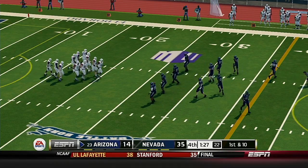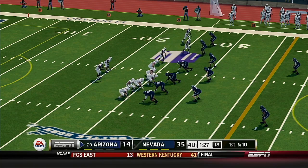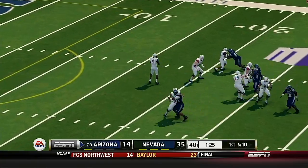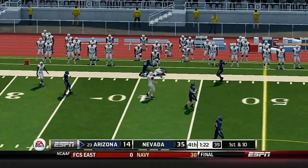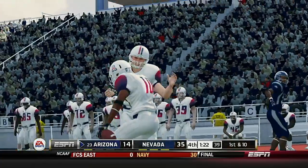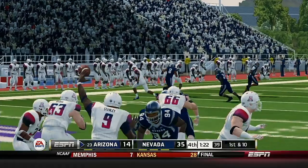Last drive ended with as good a result as you can hope for, and I'm sure they'd like to replicate that here. This quarterback right now is in a rhythm, and a lot of that has to do with his preparation. You can see right now with the reads that he's being able to make, getting the football out of his hands, that he's feeling very, very confident in his ability to throw the football against this defense. That makes it first and 10.